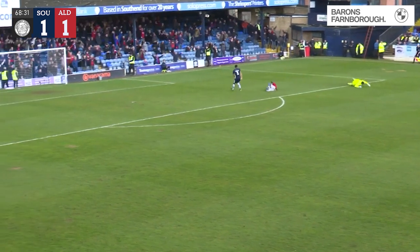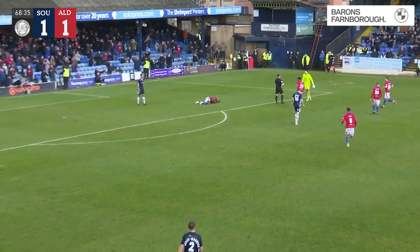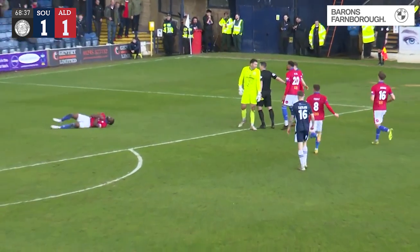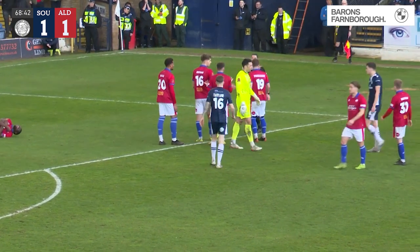It's a penalty to Aldershot. Has to be. Amaluza taken out by Steve Arnold, who'll get a yellow card. And Aldershot have got a penalty here. We hope that Amaluza's okay. His footwork was so quick.